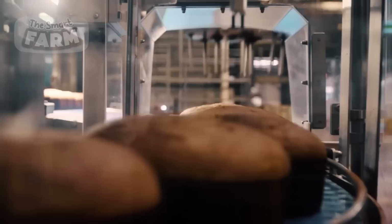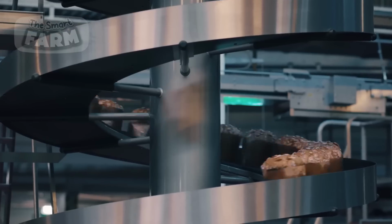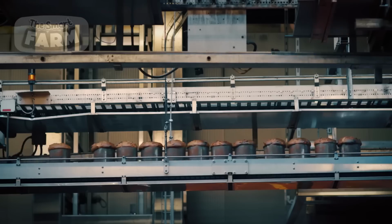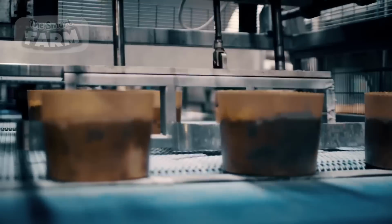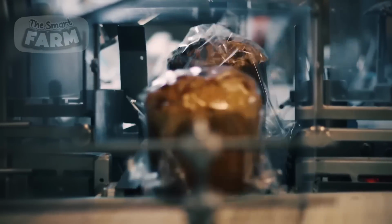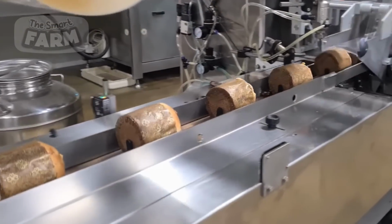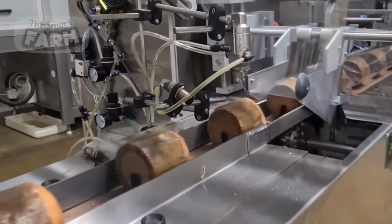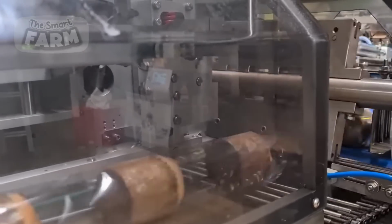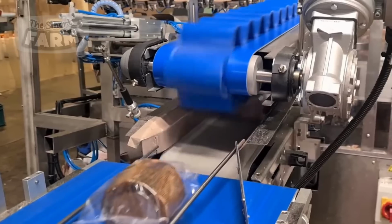Once the panettone pass through a series of conveyors, they are transferred to a venting machine, which makes precise piercings on top to prevent internal pressure buildup, especially after sealing. Packaging begins with a continuous roll of food-grade plastic film, which is drawn around the product by a wrapping machine. The film encloses the panettone, forms airtight seals along the edges and ends, and then moves them along to the boxing station.